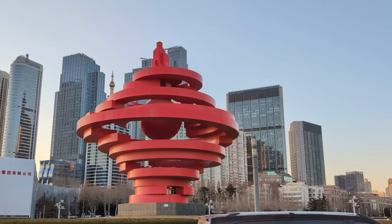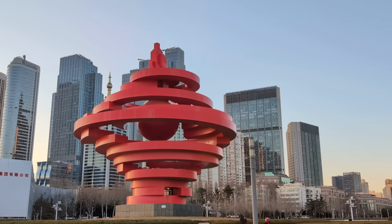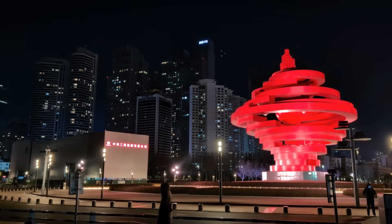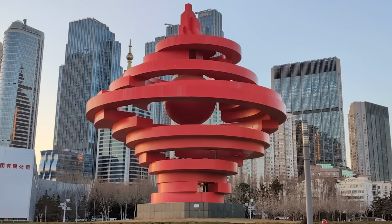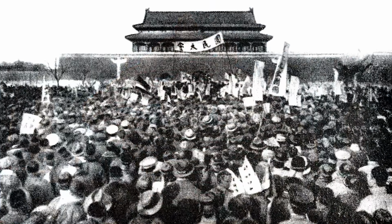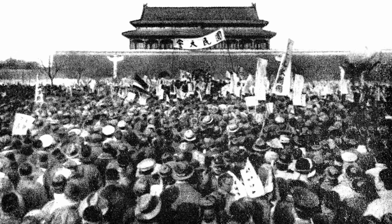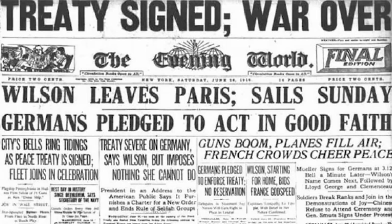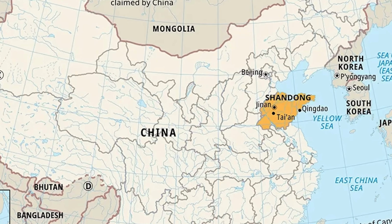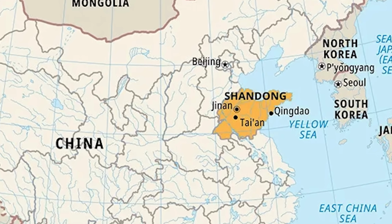Right on the waterfront of Qingdao stands one of the city's most iconic landmarks, a red, spiral-shaped monument called May Wind. At first glance, it looks a bit like a spinning top or a whirlwind, and that's no accident. The design represents the strength, unity and energetic spirit of the youth who once shook the nation. This monument commemorates the May 4th movement of 1919, a powerful student-led protest that erupted across China. It all started when the Treaty of Versailles, which officially ended World War I, handed over former German-controlled territories in China, particularly the Shandong Peninsula and Qingdao, to Japan, instead of returning them to Chinese control.